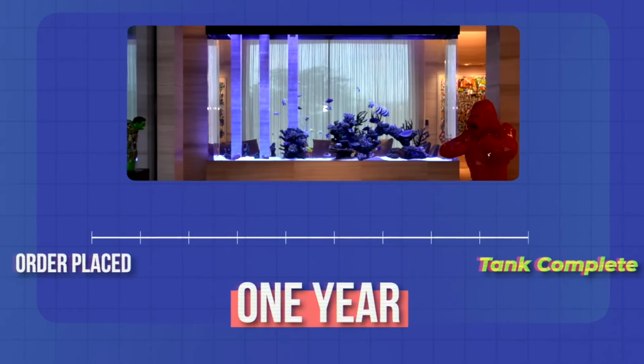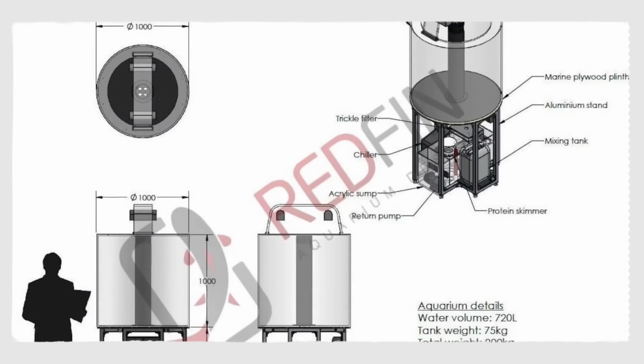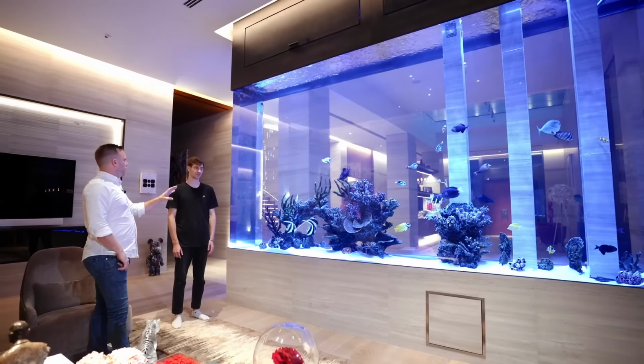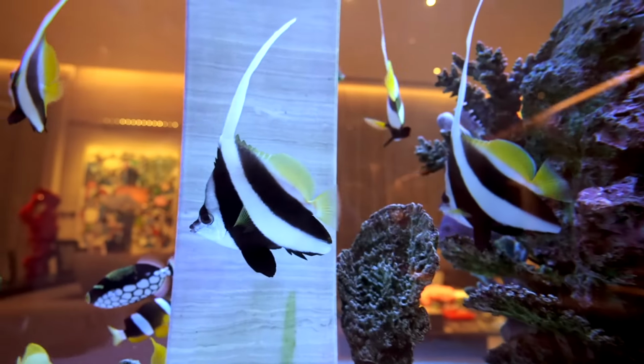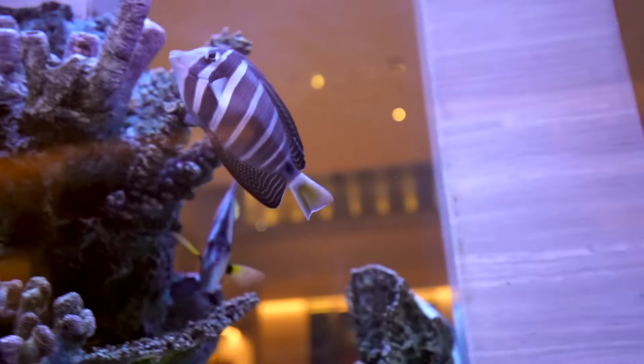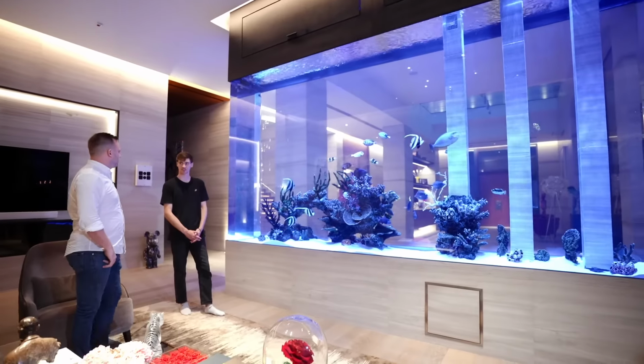Normally about a year. We can speed it up, but by the time you go through all the back and forth on the design process, 3 to 4 months of the construction of the tank, then shipping the tank, that normally takes about a month, around about a month of installation then, and then you've got your general cycling before you start adding the fish. You know, a year is pretty comfortable for us.